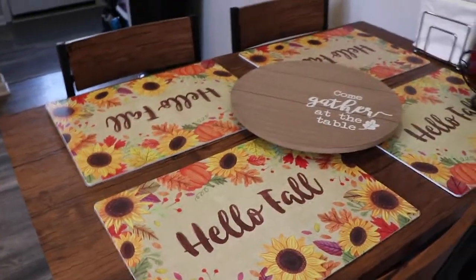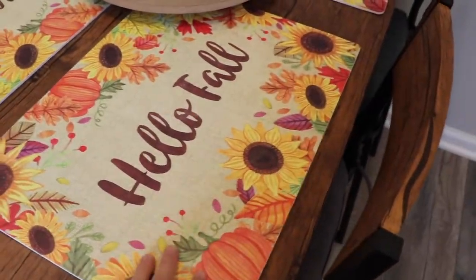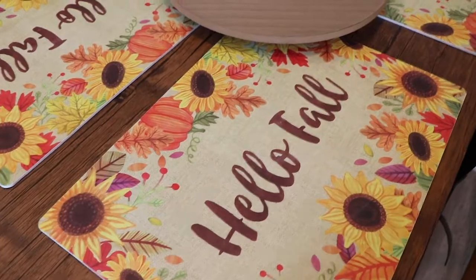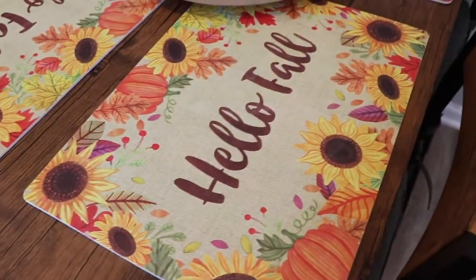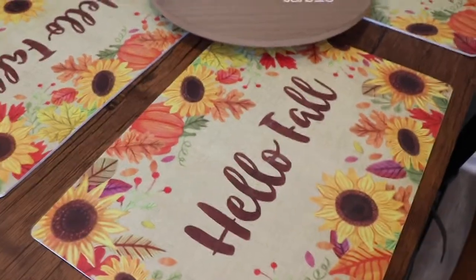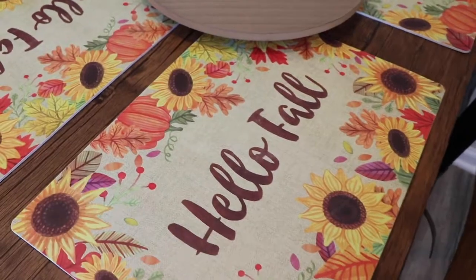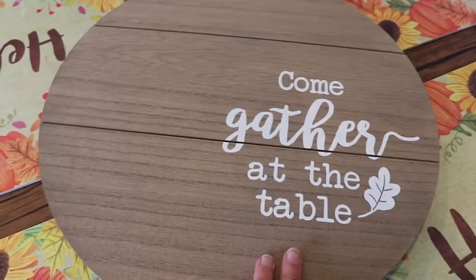So first are just some placemats, I don't even know this material. It's an easy to clean material that just says hello fall. I got these from Christmas Tree Shop about 2 years ago. I think they were only like $1 each, and I was in a crunch, so I just grabbed them. I would like some new ones though. I would like some new everyday ones as well. And this is my favorite thing, this Lazy Susan from Hobby Lobby.